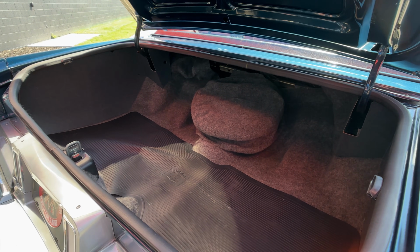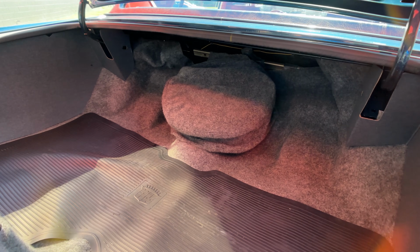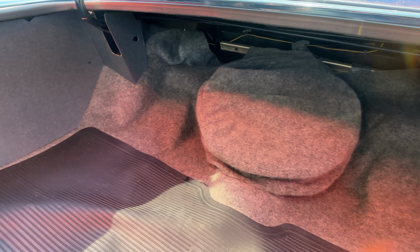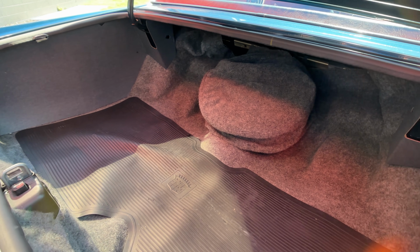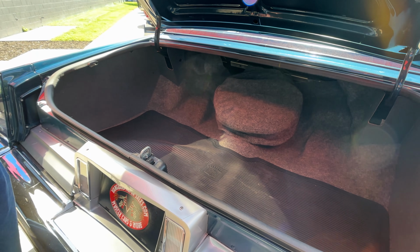I don't know if they even put any groceries in there. Tell you what, you could get a few bodies in there. She's beautiful. Looks all factory in here. Looks like it's probably got a space saver spare, so if you have a flat, call somebody. You don't want to mess with that space saver.